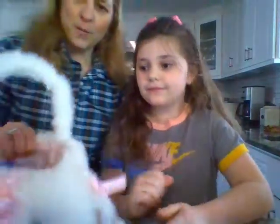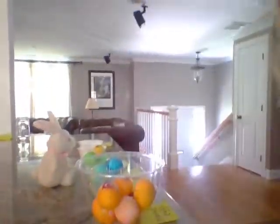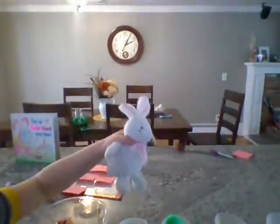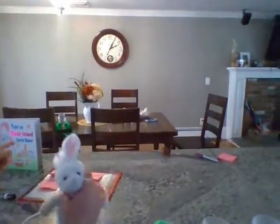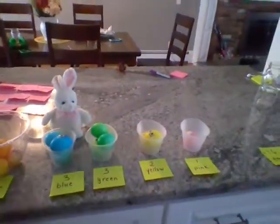Yep, put the eggs back in. Say goodbye, Mr. Bunny. He's gonna go hop over there. Okay. Now over here, we have some eggs. Let's look at the eggs. And this is Fluff, who we're gonna mention in the story later on, in that story over there. And he's kinda gonna watch us, okay?